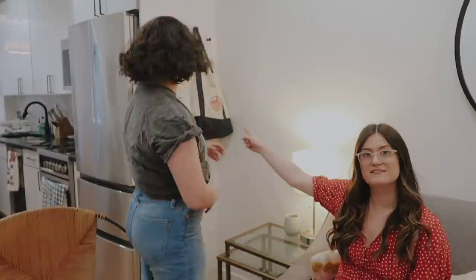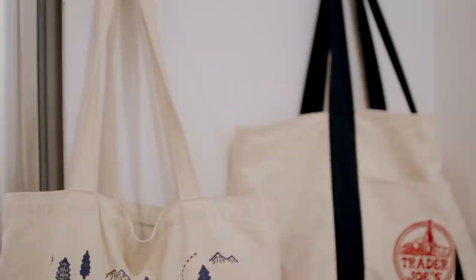Over here is a really big asset to the apartment, if you ask me. Which are these? Our tote wall. Our tote wall. These are hooks. This is the best it's ever looked. Usually there's about 1,000 things on these hooks, don't get me wrong. If you're still using plastic bags in 2020, do you have a death wish?